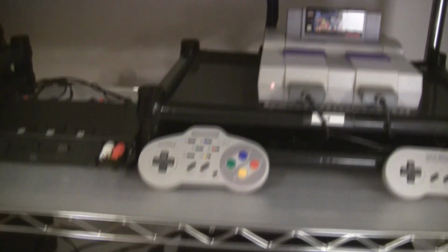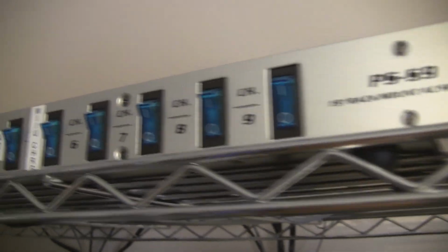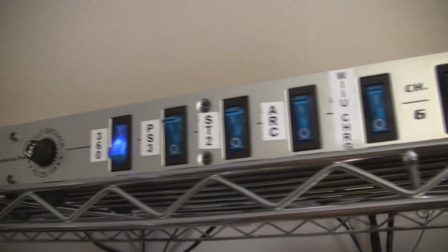As far as electricity, many people see the number of cords and instantly think it's dangerous, or that it would make the electrical bill skyrocket. However, every device in this setup has its own power switch.